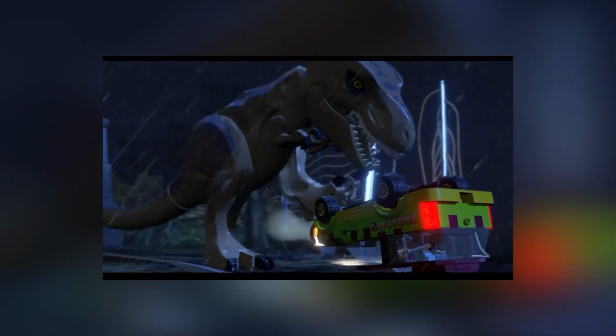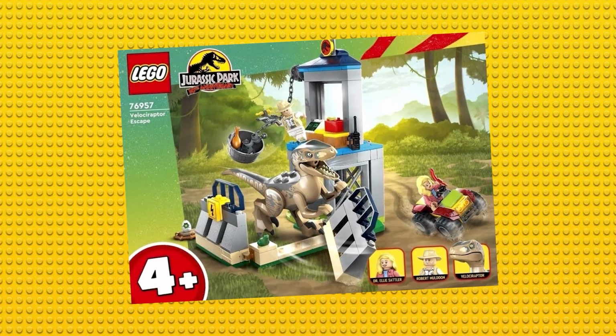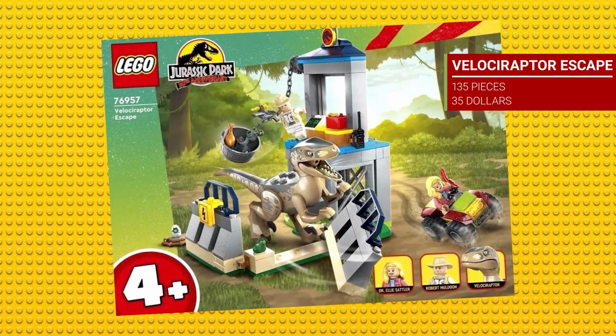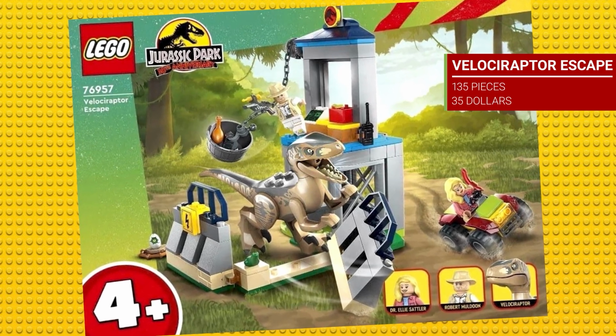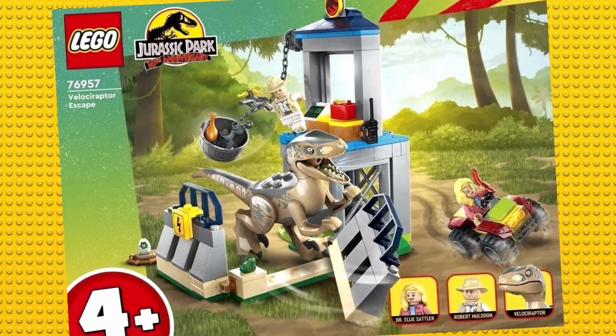We're starting with the smallest set and working our way up to the biggest. The smallest set in terms of piece count is the Velociraptor Escape. It has 137 pieces and is set to be selling for $35.